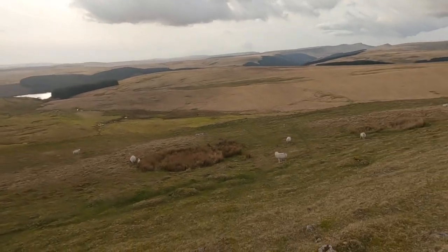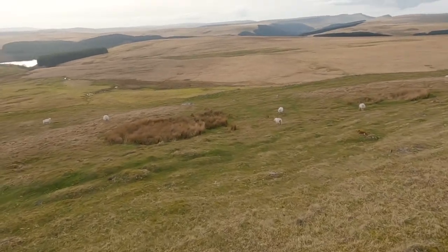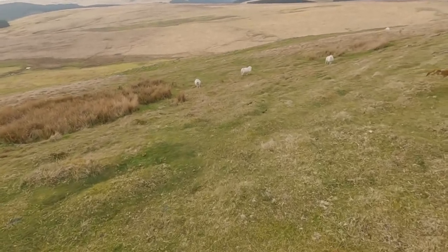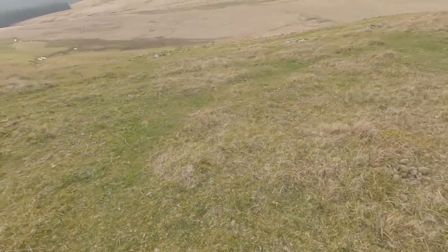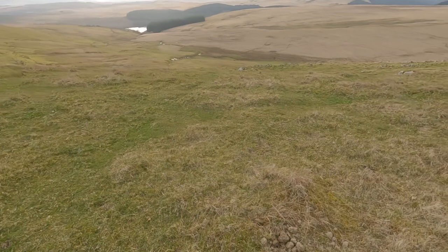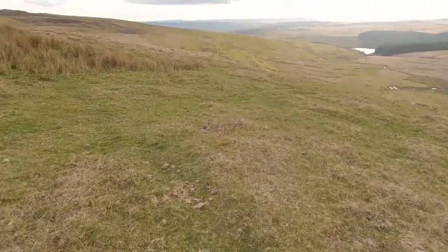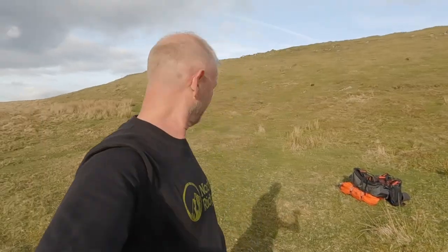See if I can turn this camera around now. See, down there looks pretty good where the sheep are, right? But when I get down there it'll probably be rubbish. I'll have a look now, see what this is like. I think this is the best we're going to get tonight. It's not amazing, but I think we can get me and Simon's tents there easy. I'll run it by him now when he comes down. Yep, this is where we're camping. Simon's agreed with me. It's not very often he does that.